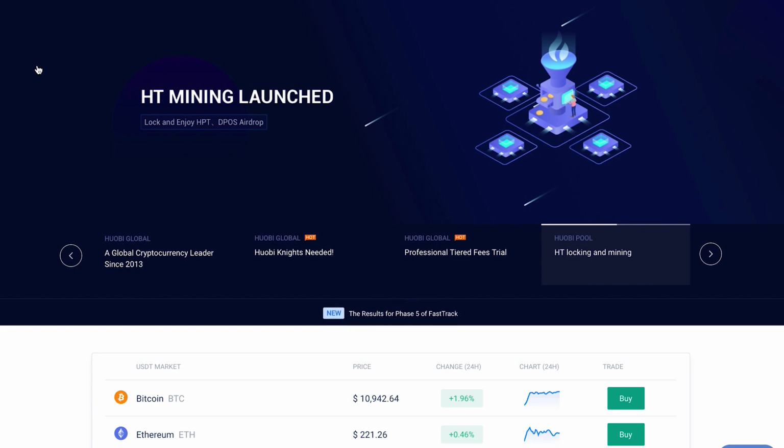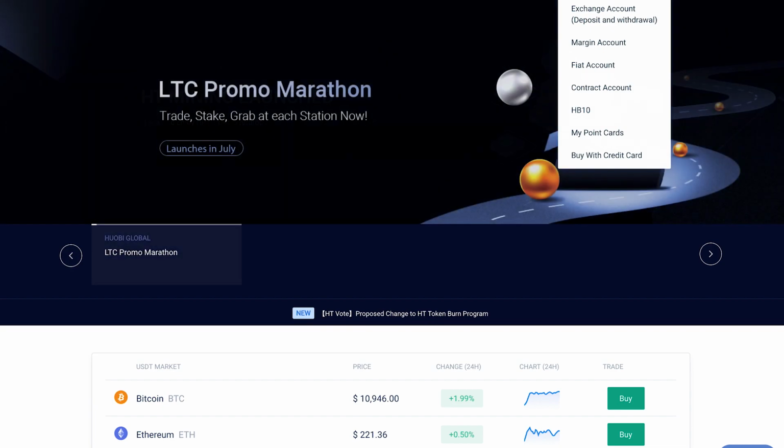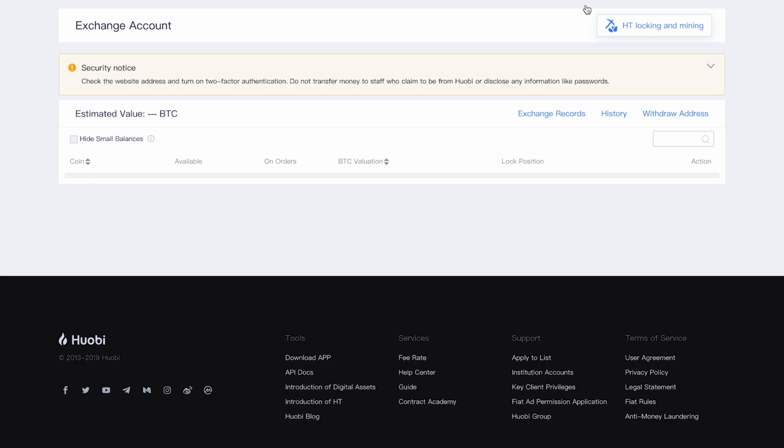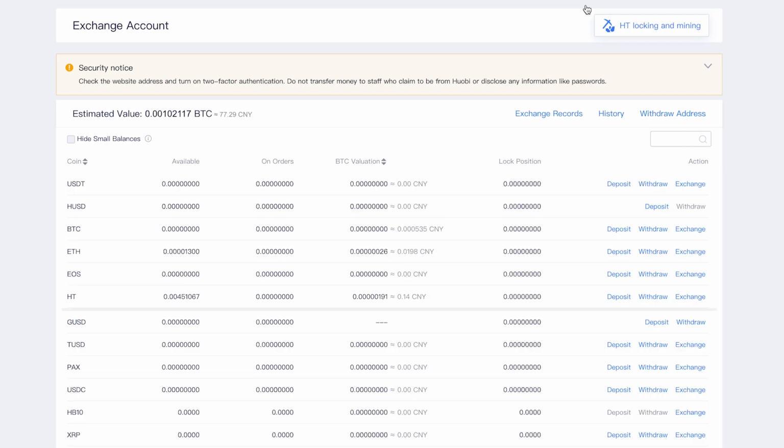So now, once you've got that cryptocurrency, the first thing we want to do is go over to balances where it says exchange account, deposit and withdraw, because we obviously need to deposit some cryptocurrency into our account. Okay, so once we land on this page, we want to decide whether we're going to use Bitcoin or Ethereum. That's totally up to you.